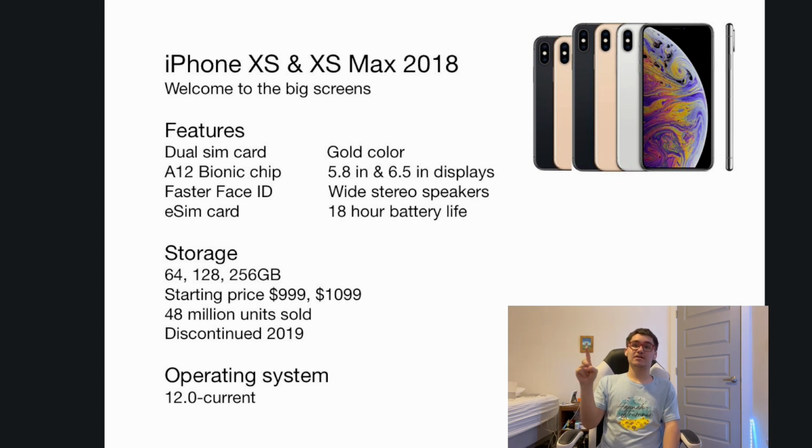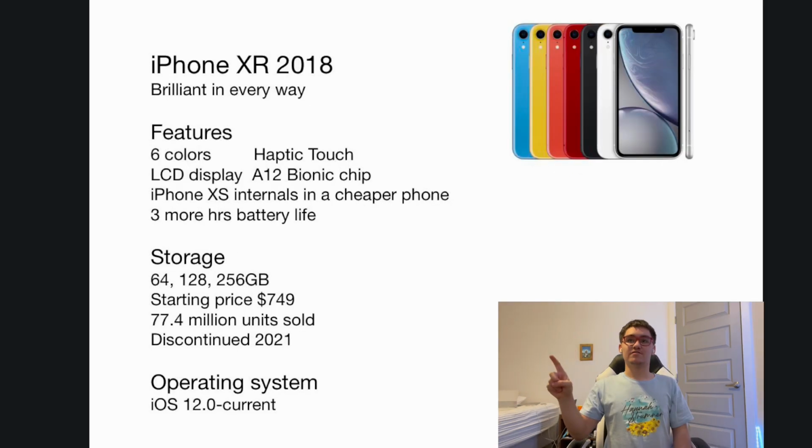Then again in 2018, Apple released the iPhone XR. The iPhone XR came out on October 26, 2018, and Apple's catchphrase was "Brilliant in every way." The iPhone XR has the exact same stuff as the iPhone XS, but with 4 key differences: 6 colors in aluminum housing, an LCD display, Haptic Touch, and no telephoto camera. Everything else is pretty much the same as the XS. It has 3 hours more battery life than the iPhone 8.